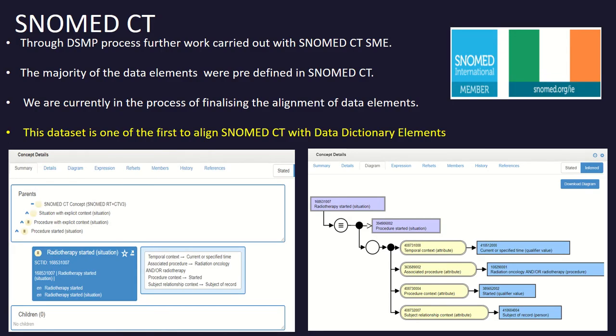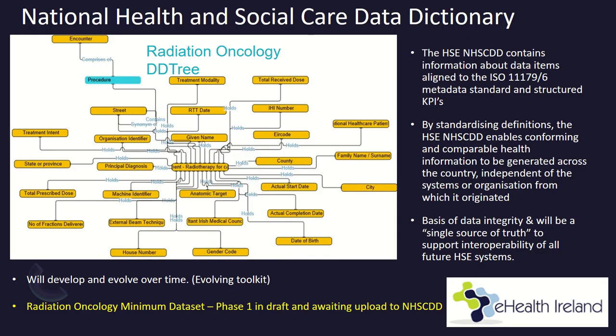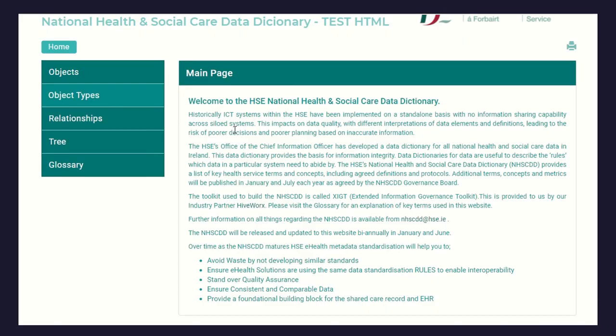Engagement with SNOMED CT's national lead has allowed us to align the data elements with SNOMED CT coding, the majority of which are already defined. We are in the process of finalising this work, and this dataset is one of the first to align SNOMED CT with the data dictionary elements. By standardising data, the data dictionary enables conforming and comparable health information to be generated across the country, independent of the systems or organisations from which it originated. Radiation Oncology Minimum Dataset Phase 1 is now in draft and awaiting upload to the data dictionary.